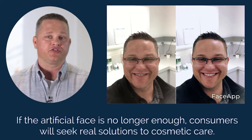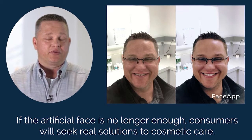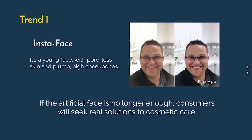And this artificial face that's being created, people are becoming tired of it. What you'll see now in social media, a very popular trend, is people aren't putting makeup on. They aren't using these apps to create this younger Insta face, and they're just portraying themselves as is. So as consumers start to tire of this image, they're going to be looking for natural ways to improve their skin and hair, and portray that image on social media.